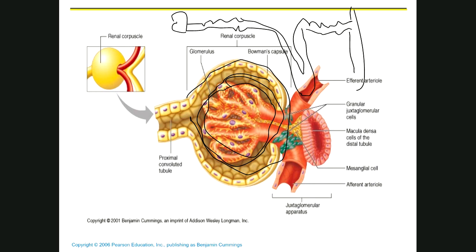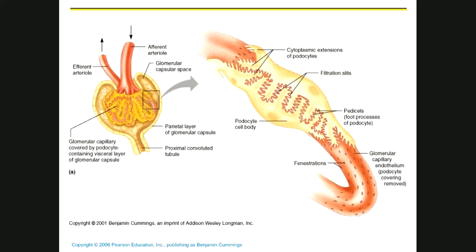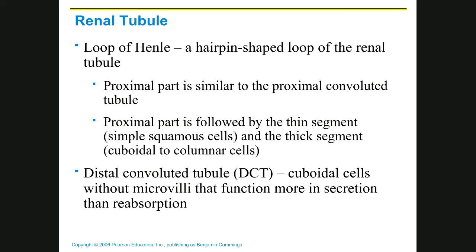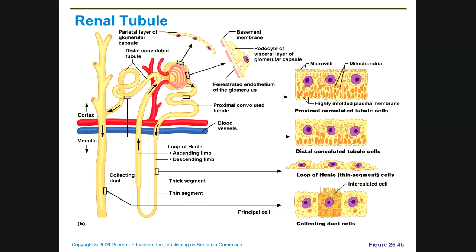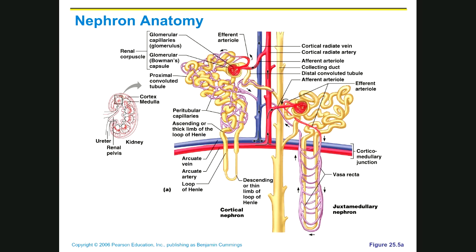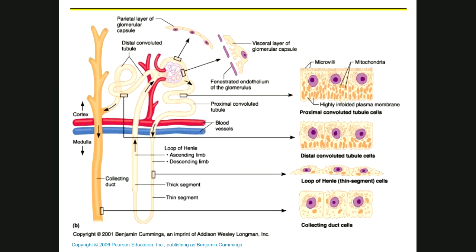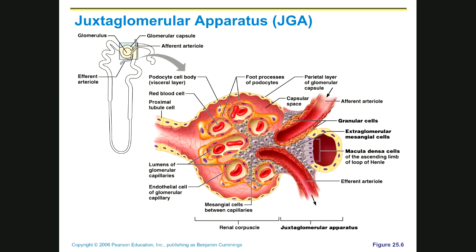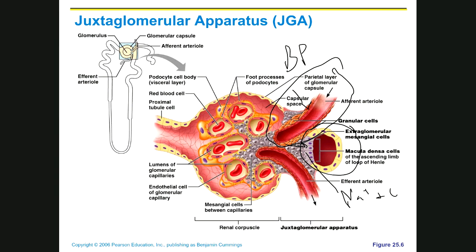So you have the glomerular capsule, two layers. And then the proximal convoluted tubule, the loop of Henle, which has two limbs, and then the distal convoluted tubule, and then the collecting duct. And then finally, the last part of that, remember we have this regulatory portion. The regulatory portion is right where these two things touch each other, the afferent arteriole and the distal convoluted tubule. And it's got two sections, two different types of cells. These detect blood pressure, and these detect sodium and chloride. Any questions?